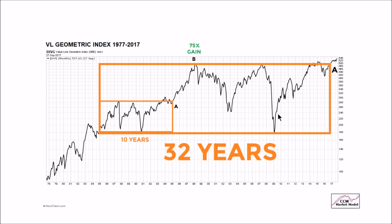Now we've been inside a similar consolidation box for 32 years. As of late September 2017, this chart is dated September 27th, 2017, we have a bullish breakout after a long sideways period of consolidation and confusion. We would treat this the exact same way that we would treat 32 minutes of consolidation if we were trading a 1-minute chart. We would treat it the same way that we would 32 weeks of consolidation if a weekly time frame is what we were focusing on.